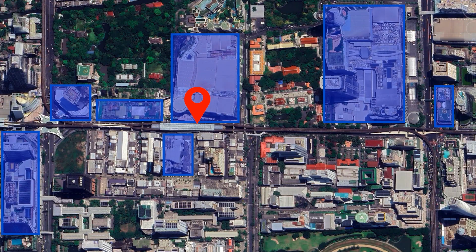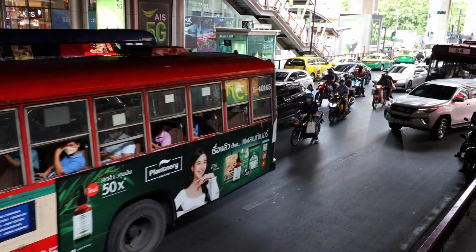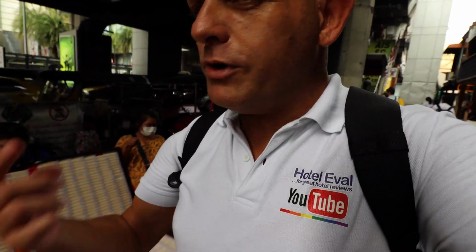I'm going to cut across the road to another shopping mall. This, by the way, is the BTS Skytrain station. So if you come here by Skytrain, then you get off at the Siam station. And that's going to take you right to the M floor of Siam Paragon. These are lottery tickets. You find them everywhere.